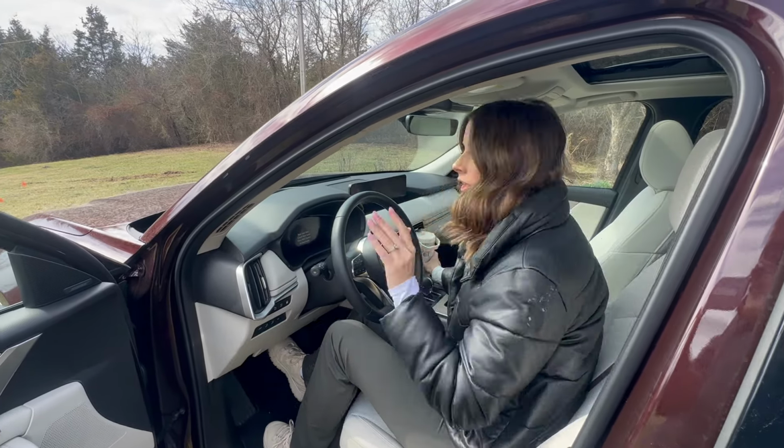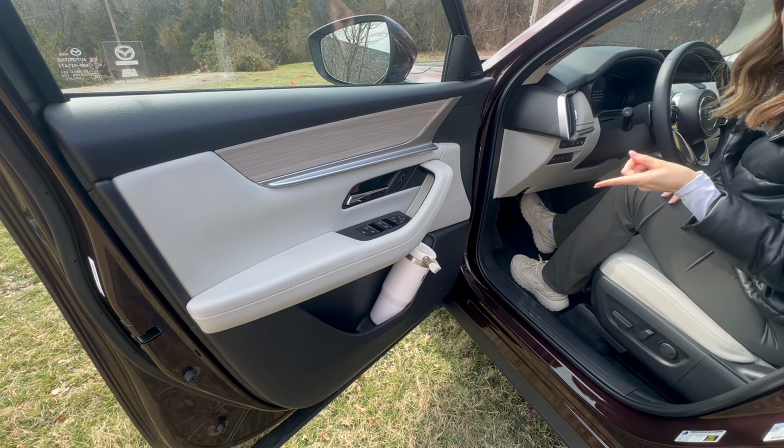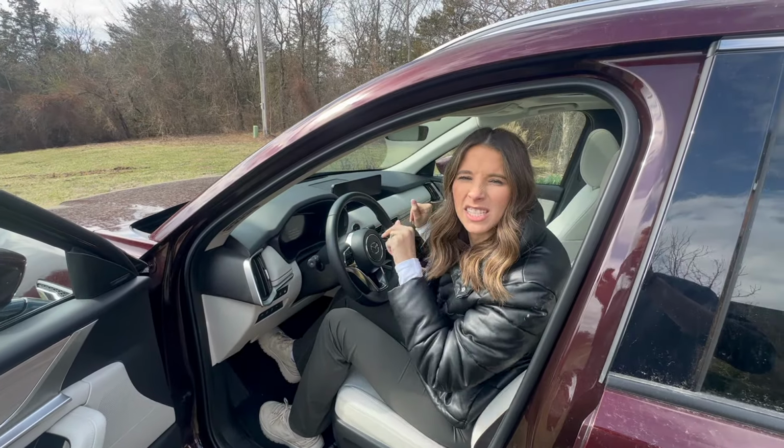But let's talk functionality. We're going to start with our door panel. This is a Stanley. I was actually not expecting that. That's actually pretty impressive. Good size cubbies. But now let me get you over to the other side. We're gonna fire up this infotainment system and break it down.